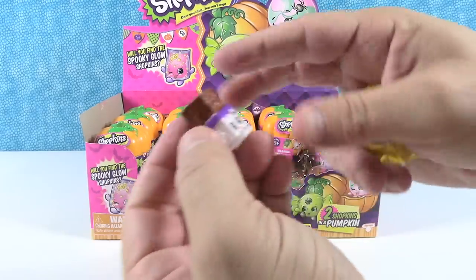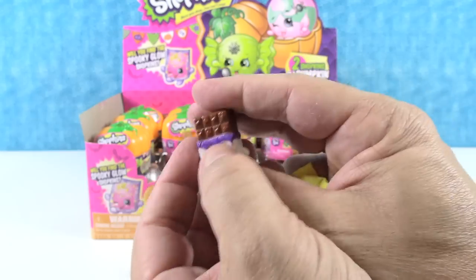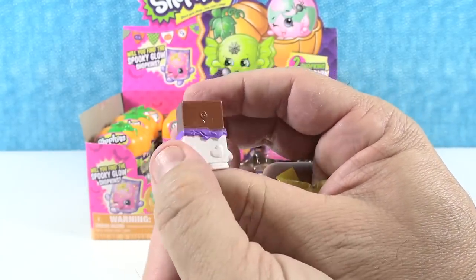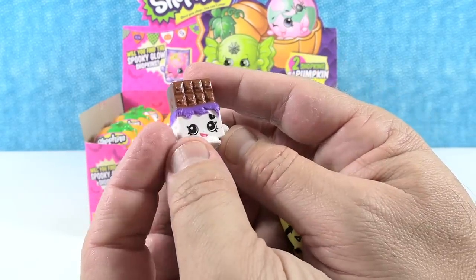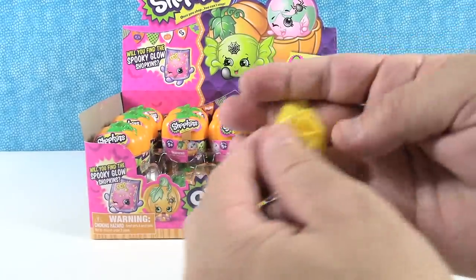Yes. Oh, nice. Speaking of which... Cheeky Chocolate. Thank you. I can't forget Cheeky Chocolate. This is awesome. This is like a thick chocolate bar right there. That is a thick chocolate. That's like chocolate block or something. Yeah, that's awesome. Cheeky Chocolate.